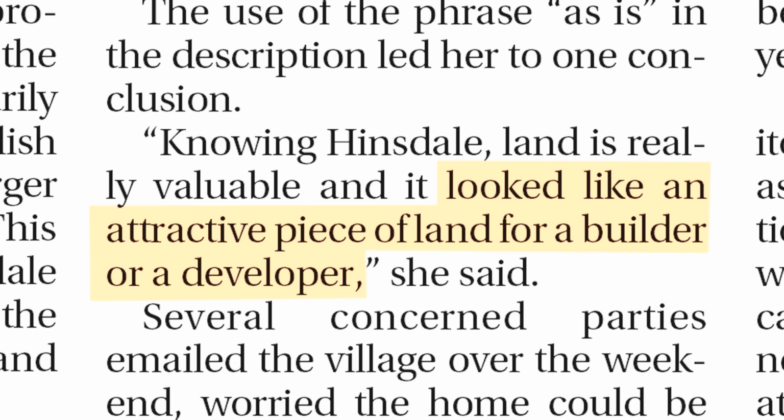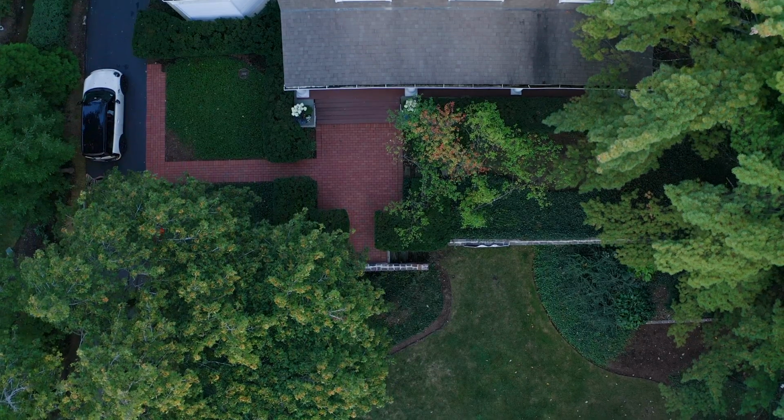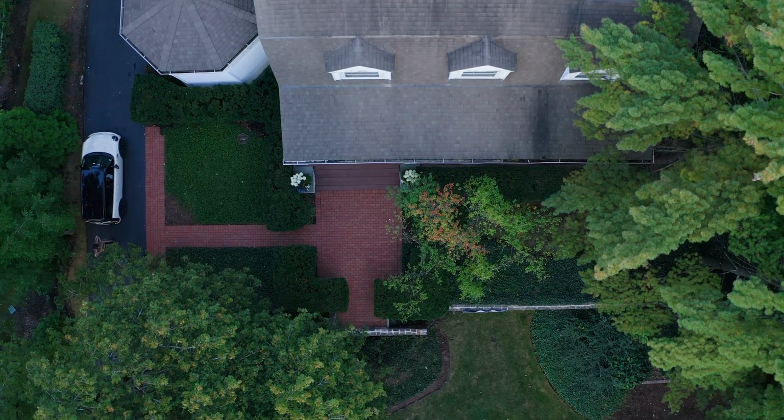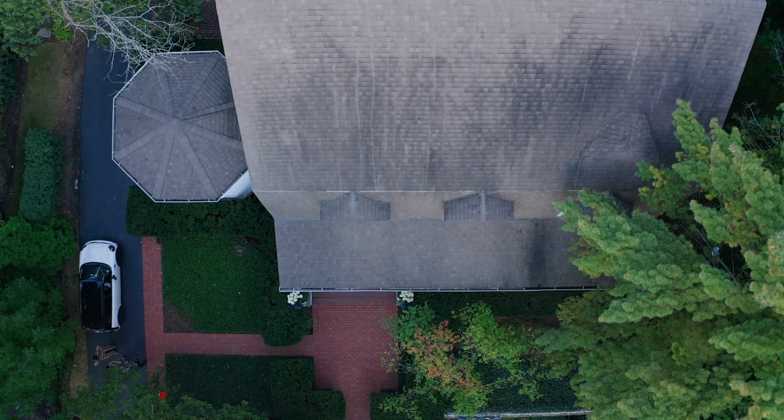So Frank Lloyd Wright designed over 1,000 buildings, and we saw half of them realized, and about 20% of those buildings have been lost to demolition or neglect or just natural disasters. Our mission as an organization is to facilitate the preservation and stewardship of these remaining nearly 400 structures.